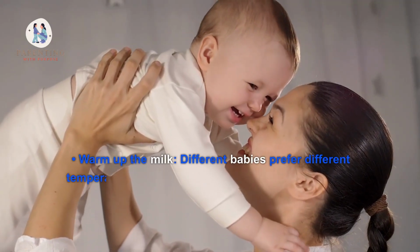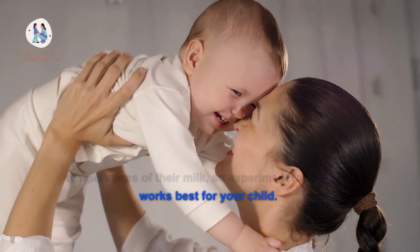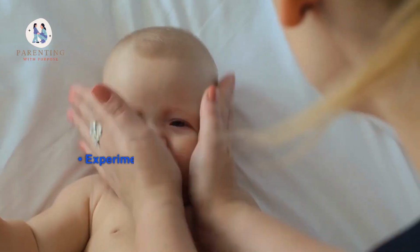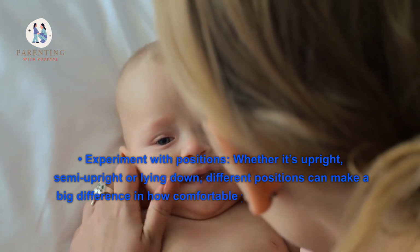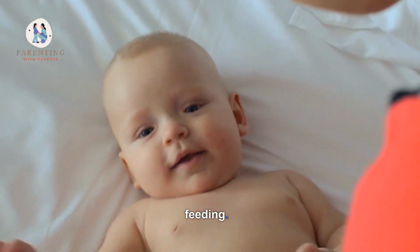Warm up the milk. Different babies prefer different temperatures of their milk, so experiment to find what works best for your child. If it's too hot or cold, they may refuse to feed altogether. Experiment with positions. Whether it's upright, semi-upright, or lying down, different positions can make a big difference in how comfortable your baby is during the feeding.